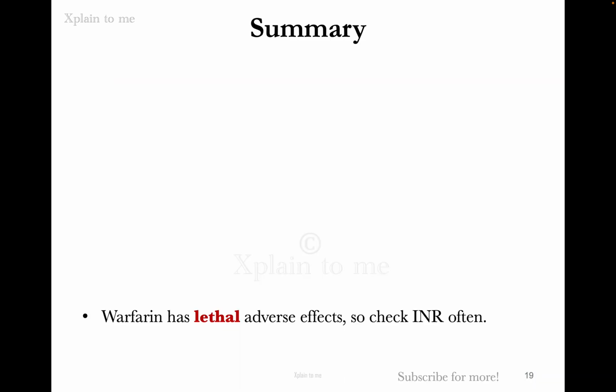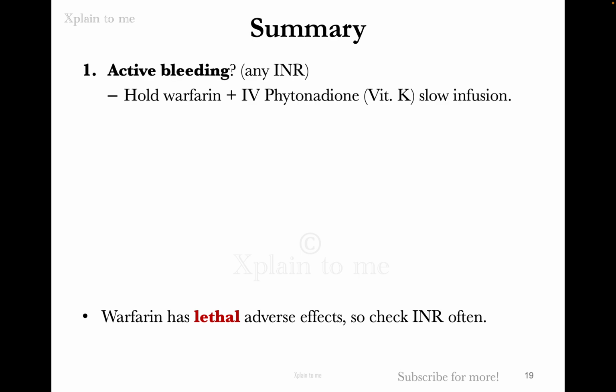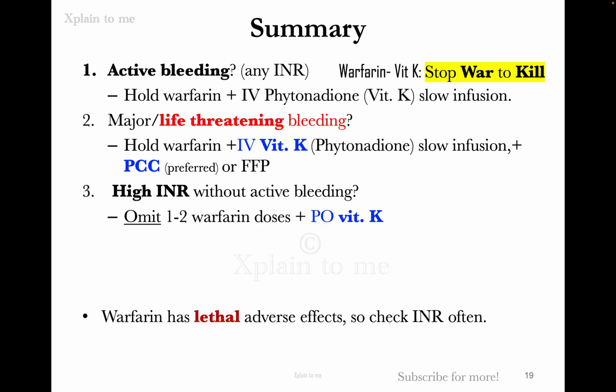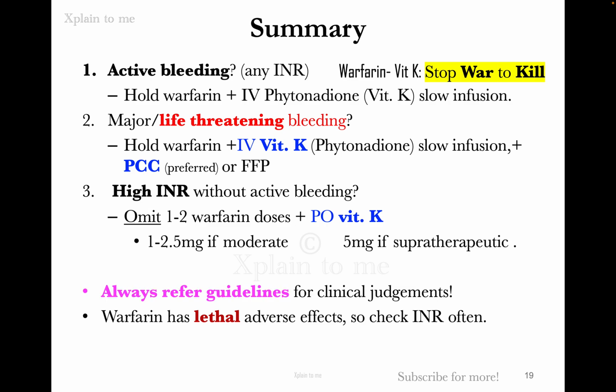Yeah, I think that covers most of them. In summary, if the patient has active bleeding, hold warfarin and give IV vitamin K. This is to restore clotting factors. Here is a mnemonic to help you. If the bleeding is life-threatening, do the same and add prothrombin complex concentrate or fresh frozen plasma. This is to replace clotting factors. For an asymptomatic warfarin-treated patient, hold warfarin and add low dose vitamin K.